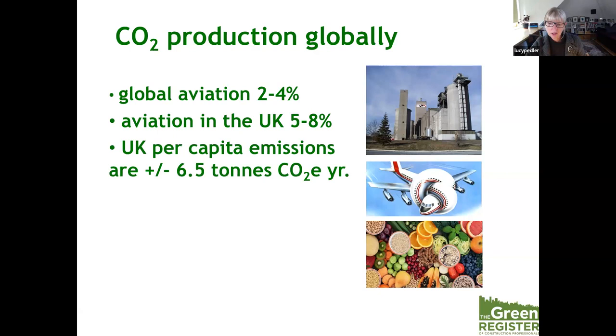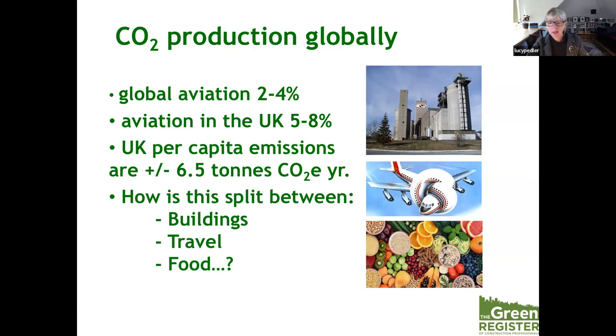But if we were to look at our average CO2 equivalent, that E there is equivalent, so it's the other greenhouse gases apart from CO2, each of us on this call is about 6.5 tons of CO2 equivalent per year. And the really interesting thing is how that's split up, because as I say, I tend to concentrate on this when I'm talking about CO2 and carbon, because it's my area of expertise. But we also have travel and we also have food miles. And very broadly speaking, it's about a third, a third, a third. So we can affect change within our professional lives, so for construction professionals, but also in our lifestyles.